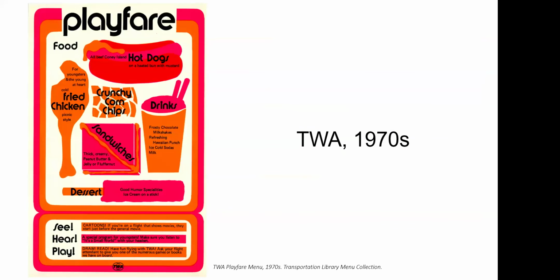And the Playfair menu from TWA from the 1970s, it's an unnamed illustrator, but this appears in several of the Bob Peak menus from the mid-70s as children's options too. And it has just, I think, a really fun and playful menu with hot dogs, corn chips, peanut butter and jelly or fluffer nut sandwiches, Good Humor on a stick, Hawaiian Punch. So just a variety of fun foods for young people on flights.